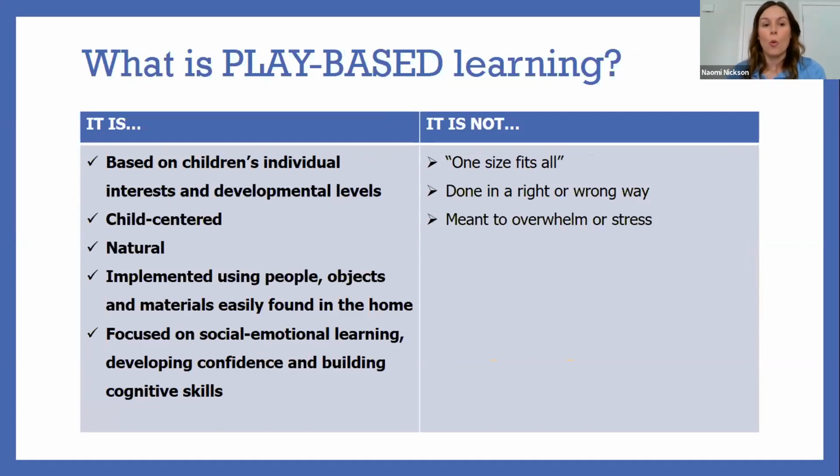So what is play-based learning? It is based on children's individual interests and developmental levels. It is child-centered. It's natural. It's implemented using people, objects, and materials that are easily found in the home. And it's focused on social emotional learning, developing confidence, and building cognitive skills. What play-based learning is not is one size fits all. And it's not done in a right or a wrong way.